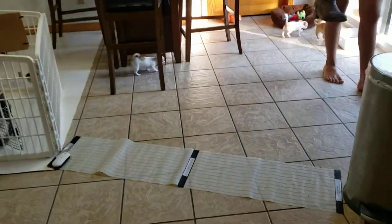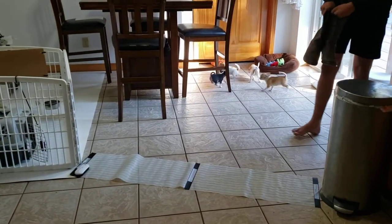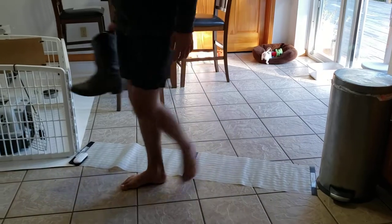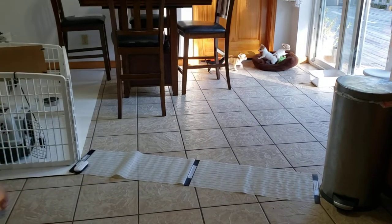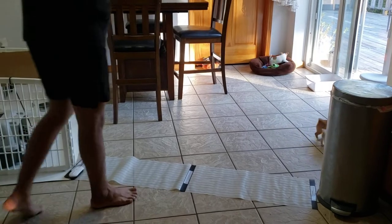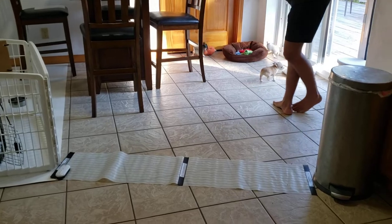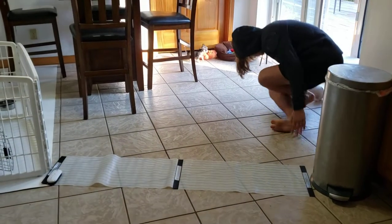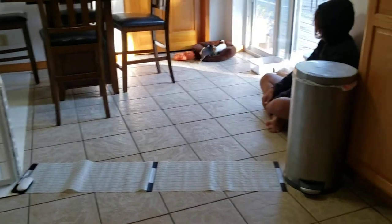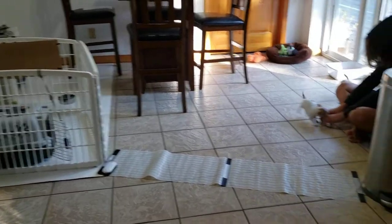So we put our static mat right here because we found some little potties in the big kitchen, and so I wanted to make their space a little smaller. I've said it many times, if you see potty in the wrong spot, then making their world smaller is really helpful. Since I did this, I don't think I've seen any potty accidents. So I kind of moved the trash can, moved their pen to make this barrier.